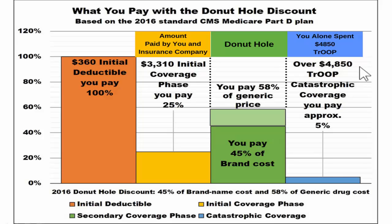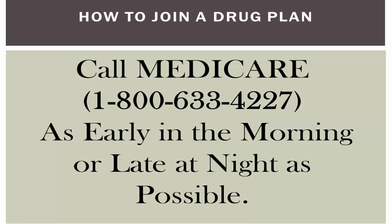Once that number's reached, you will be in the catastrophic stage, and you will only pay about 5% for your prescription drugs. Now we're going to go into how to join a drug plan.